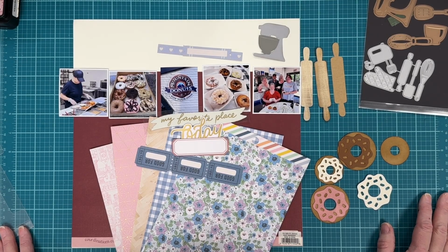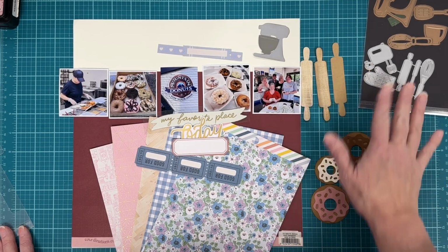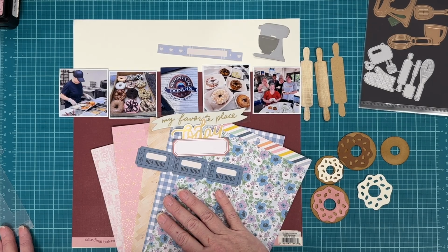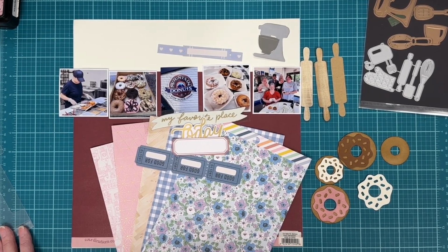But this is what I have to work with, and I will get busy with playing around with my embellishments. I need to cut these papers down because the sketch that I'm using uses a lot of strips of different sizes. So yeah, I'll get started on that, and I will be back in just a flash.